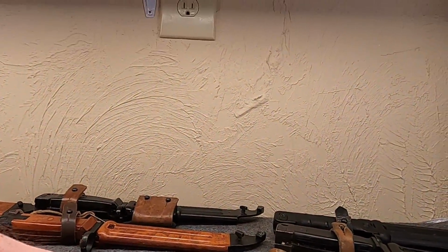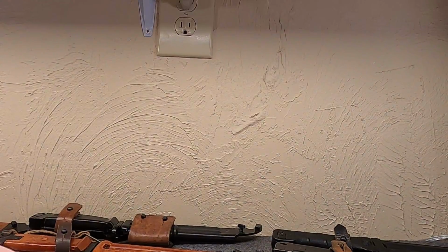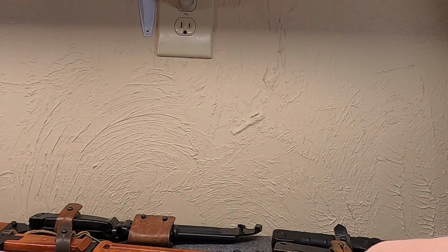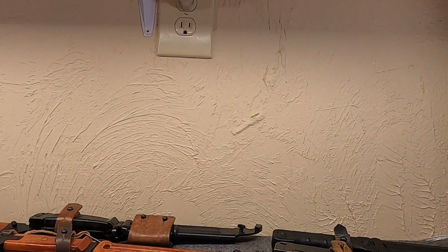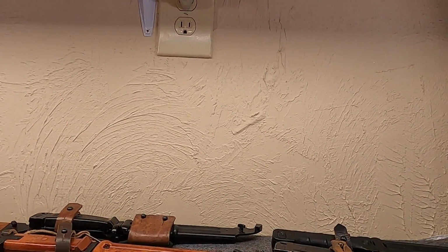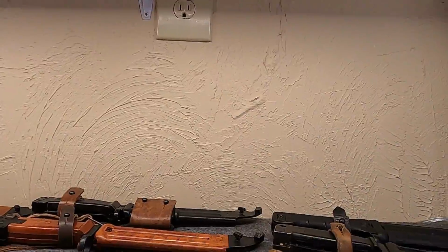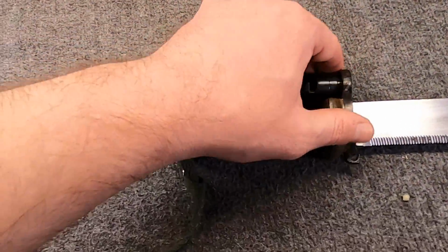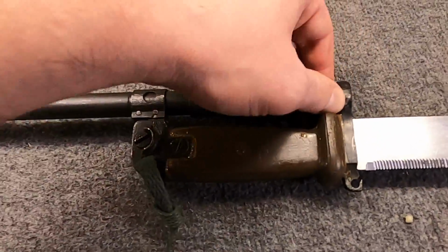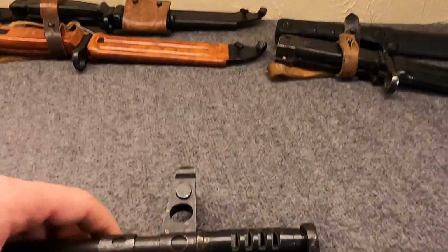Another would be Egypt. And they would not just be on the AKs. They would, if I can get this one to go on, there we go. They would fit other weapons too, like the PSL here. Kind of interesting. A PSL bayonet is the same. Well, this one's not quite all the way on, but that's okay. I think it's hanging up on the muzzle brake a wee bit.